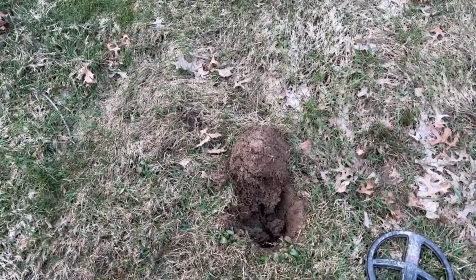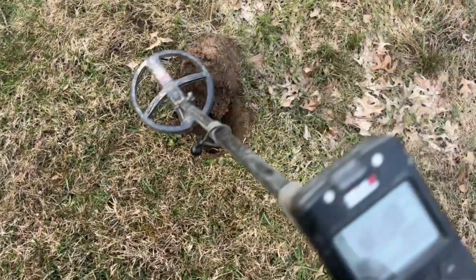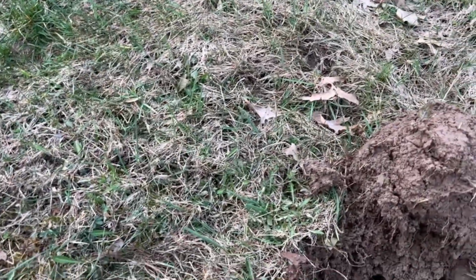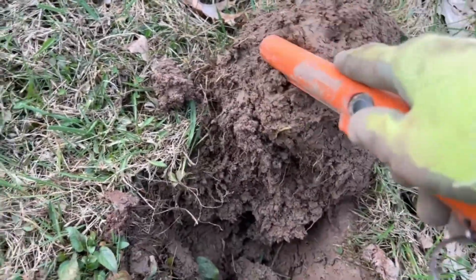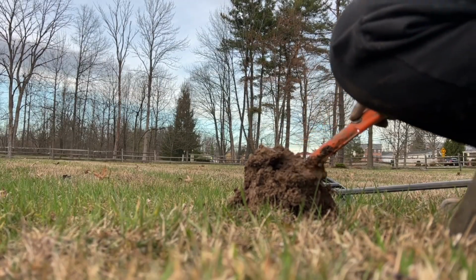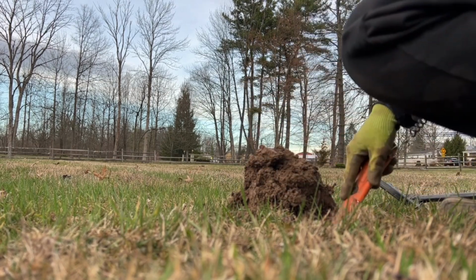All right, this is interesting. We have a very deep low tone here. It's coming up as a consistent 25, down a good 6 inches, and it was very, very faint. But it was a solid 25. It was compact, and I feel compelled to dig it. So we're going to see what we have here. Let me put this down for a second. The 25 is definitely still there.